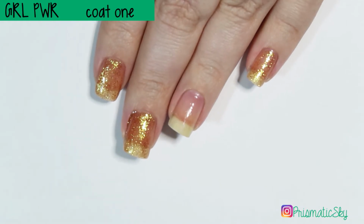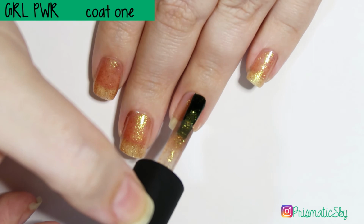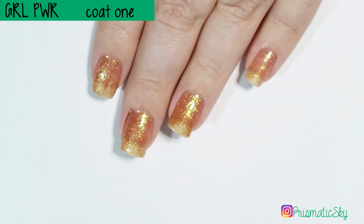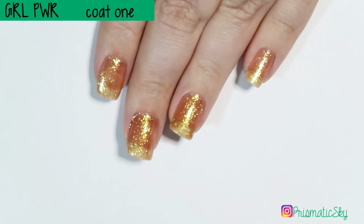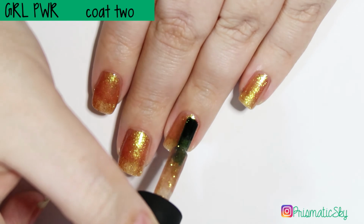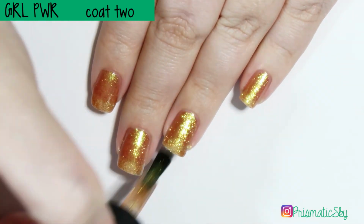And last but certainly not least is Girl Power, which is this really pretty gold with a little bit of copper maybe glitter nail polish. In the bottle it has a little bit of shift to it. I don't really see it in person. Here's the second coat. You can still see my nail line. It's not completely opaque.